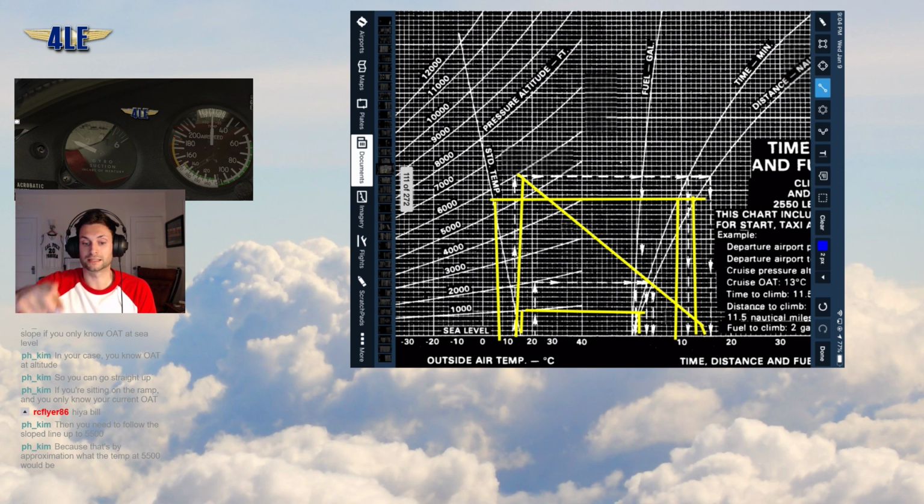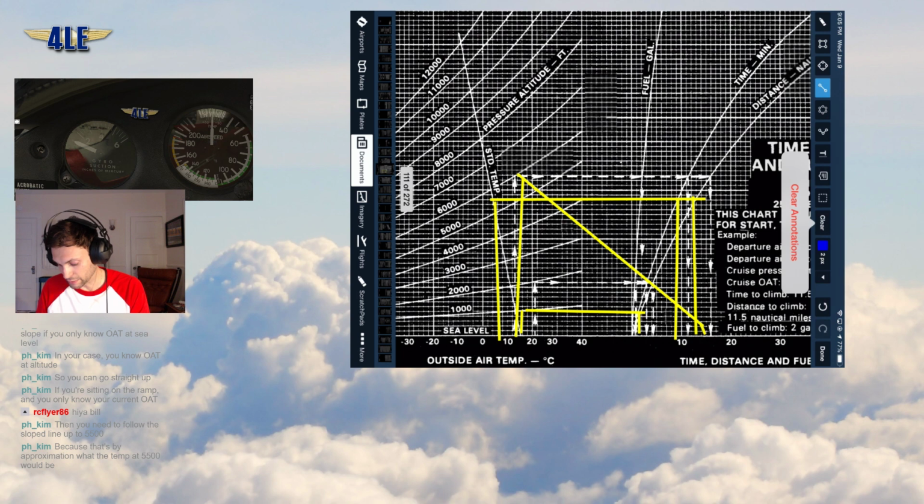That approximates, yes, Kim, that's what it does. It approximates what the lapse rate is. That curve is the lapse rate. That's exactly it. And actually, it does line up pretty close to a standard lapse rate because that's where we intersected right there from 5. Yep, that's exactly what it is.